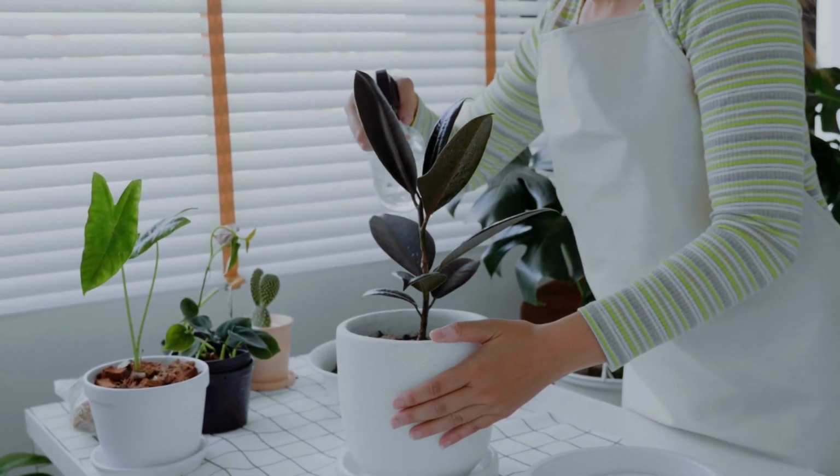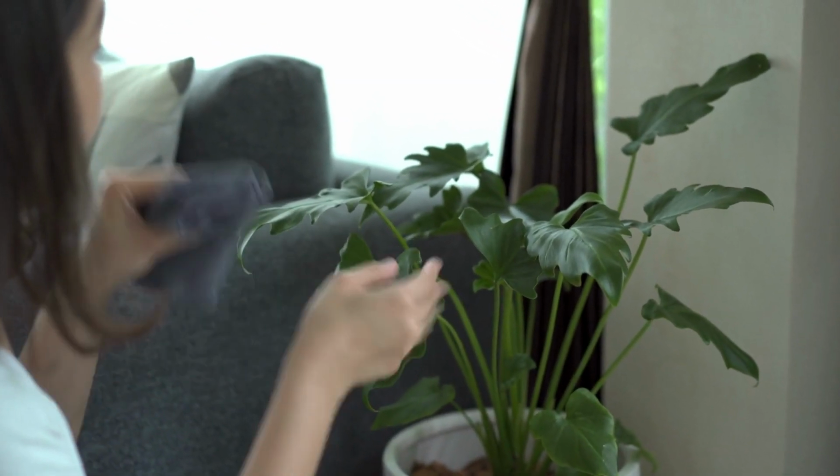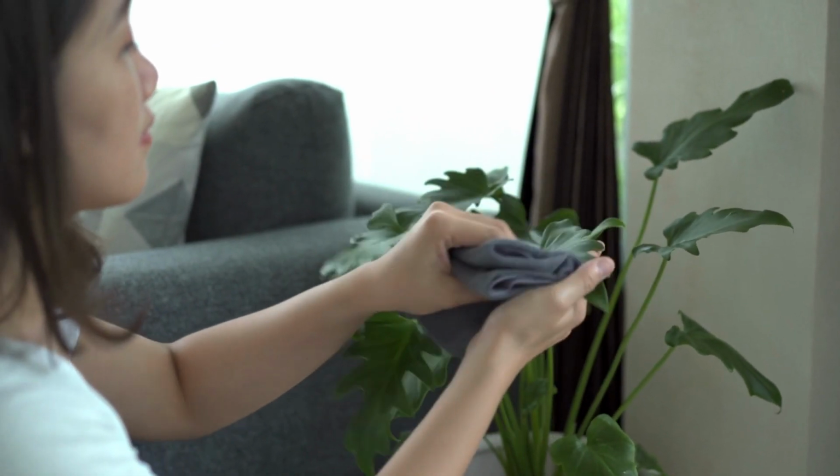Number 4. Temperature. Philodendrons can tolerate slightly lower temperatures, but are sensitive to cold drafts. Keep them away from windows during chilly winter months to protect them from cold air.